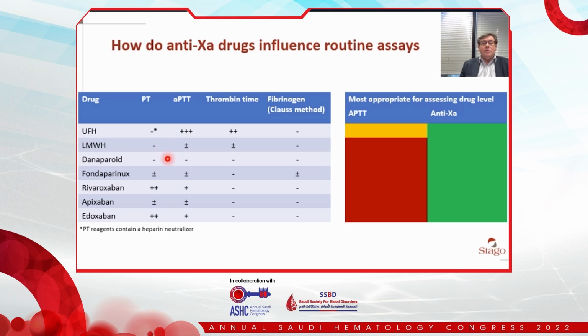Danaparoid sodium does not significantly prolong PT, aPTT, or thrombin time, because it is a pure anti-10A compound with no antithrombin activity. The same applies to fondaparinux, rivaroxaban, apixaban, and edoxaban, which are also pure anti-10A compounds, which means that they do not prolong the thrombin time. The prolongation of PT and aPTT varies across these drugs, but it is usually minimal, and for that reason they cannot be used to monitor those drugs.